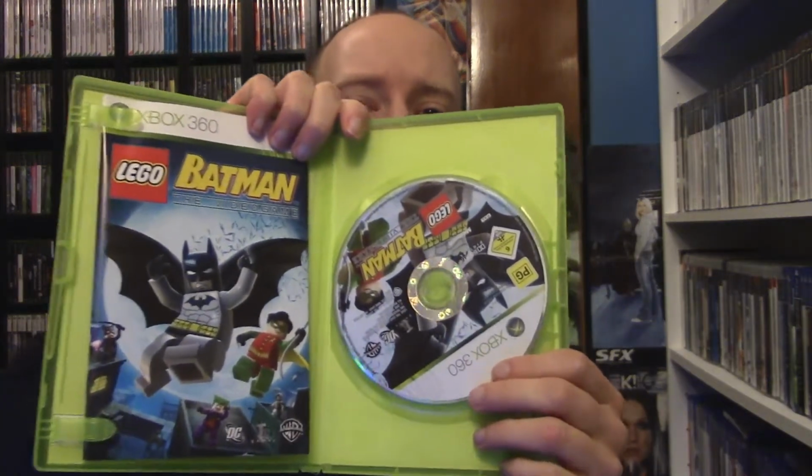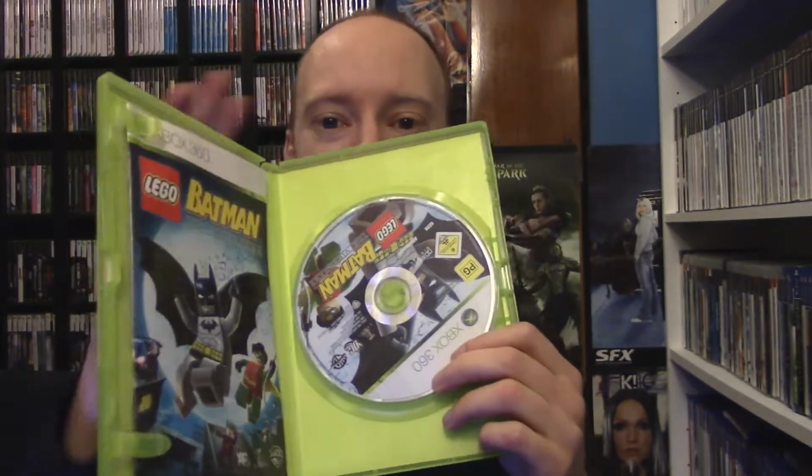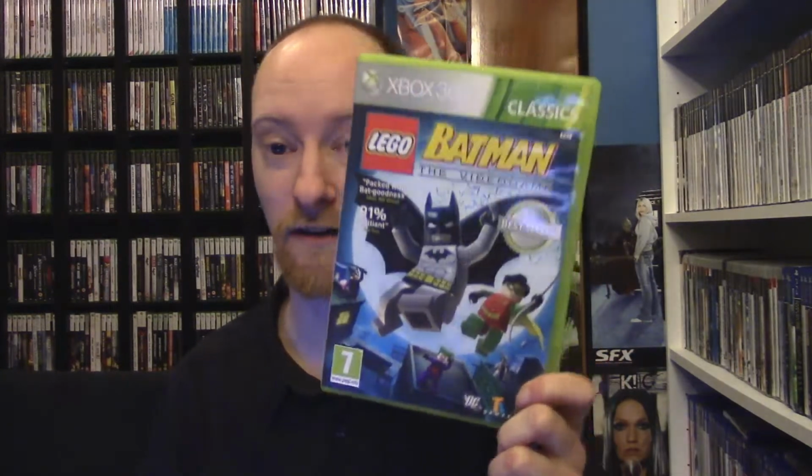I actually already had this as a combination with the Pure bundle copy, but I wanted to have the game itself and I couldn't say no to that price, and it's a very cool game as well. Lego know what they're doing. They've expanded a lot with movies, games and all that kind of thing, so cool to pick that up. There are a lot of good Lego games out there as well.